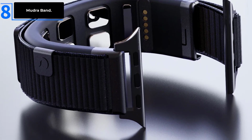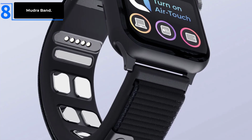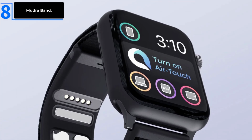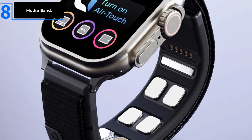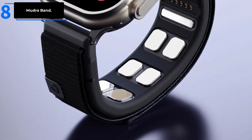We've seen this type of control in sci-fi movies for years. A person moves their fingers and suddenly everything on the screen responds. Now we're starting to see versions of that concept becoming real. And if gesture control becomes more common, devices like the Mudra Band could be a preview of how we interact with technology in the future.